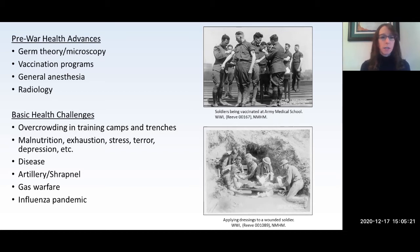Toward the end of the 19th century and during the beginning of the 20th century, there were a number of advances in military and civilian medicine that strengthened the Army Medical Department prior to going into World War I. These included the wide acceptance of germ theory and the ability to identify bacteria through microscopy, which aided in diagnosis of disease, the standardization of vaccination programs and vaccine requirements, the use of general anesthesia to put someone completely to sleep, allowing for longer and more invasive surgical interventions, and the use of radiology and X-rays for diagnostic purposes.